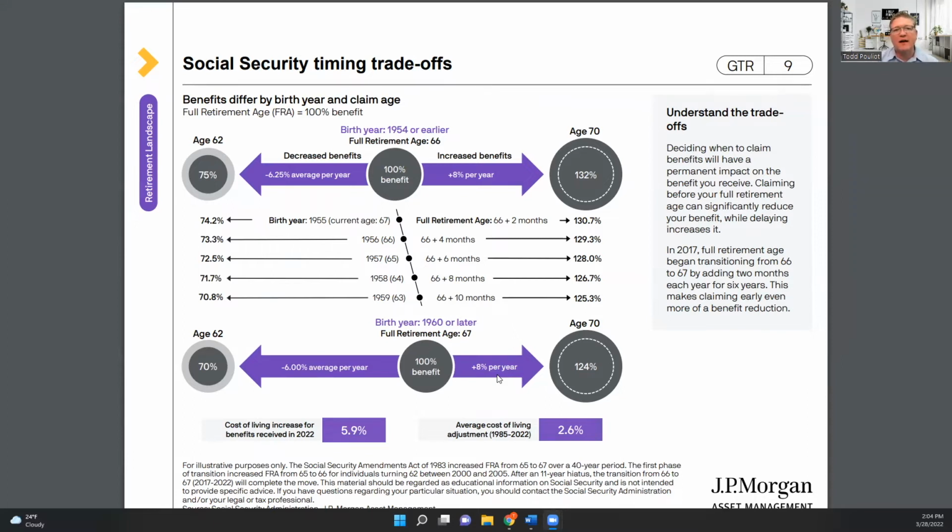Now, would you want that number to be based on 70% of your full benefit or even on a higher benefit? So be careful with that cost of living adjustment and what that may mean to how much your check will be on a monthly basis. It could have a heck of an impact for many, many years.